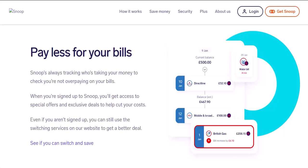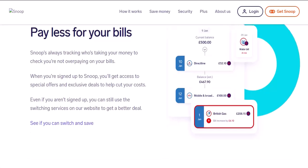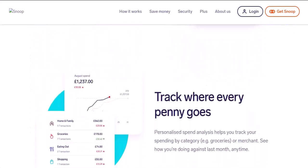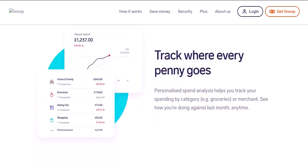This kind of transparency is key. Once you see where your money is going, you can start to make informed decisions about your spending. Maybe those daily lattes are a habit you can cut back on, or perhaps there's a subscription service you can ditch. Every little bit saved adds up.